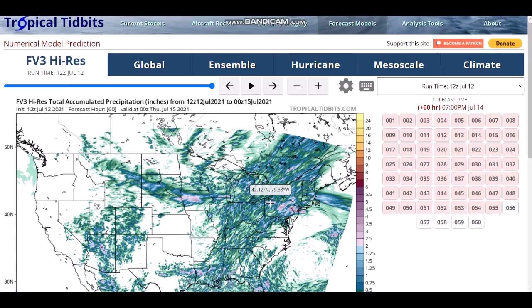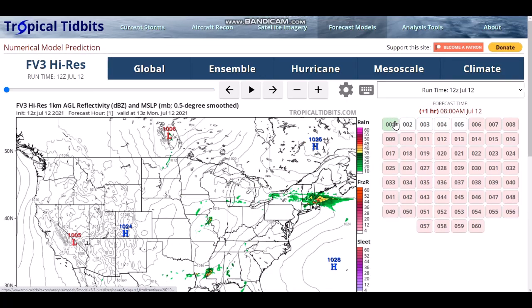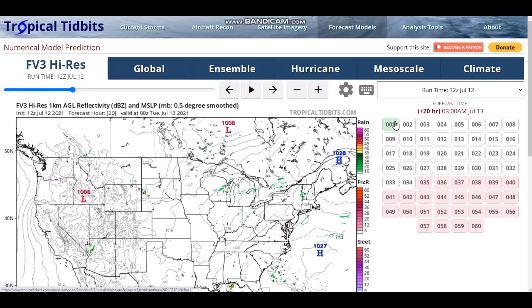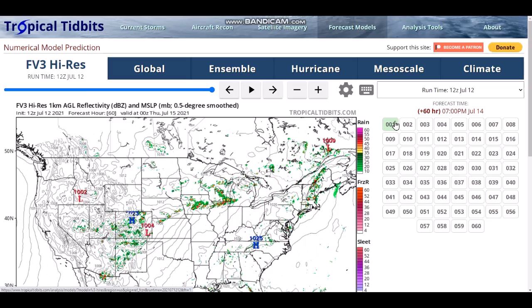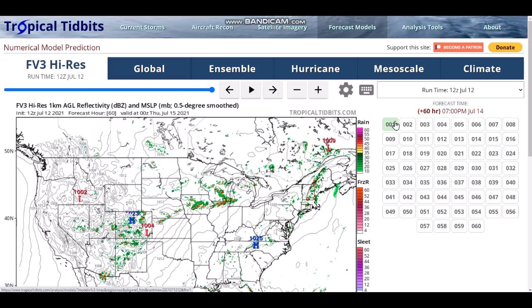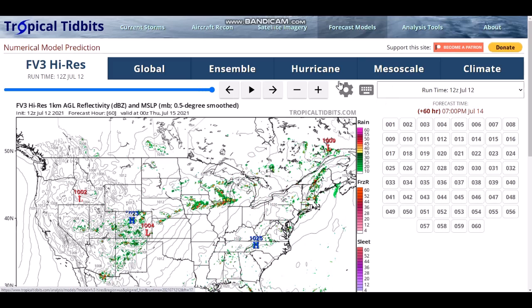So notice across the FV3 high res, this is its precip outlook. It's a different family, but it only goes out to 60 hours, so similar to the NAM 3KM. And notice it does show some similarities with the NAM 3KM. There's our system pushing into Canada, into the Northeast. And look, right, there's our Boeing system. It keeps it much further to the south than the NAM 12KM, and even further south than NAM 3KM, and starts developing storms across northern Illinois, Iowa, Nebraska, rather than into Minnesota, which, again, is a bit more of a southern scenario, which I'm not sure if I'm buying, but it's a possibility.